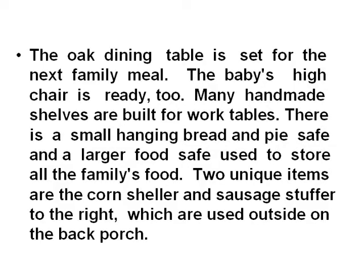The oak dining table is set for the next family meal. The baby's high chair is ready, too. Many handmade shelves are built for work tables. There is a small hanging bread and pie safe and a larger food safe used to store all the family's food. 2 unique items are the corn sheller and sausage stuffer to the right, which are used outside on the back porch.